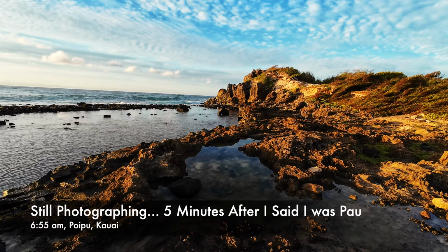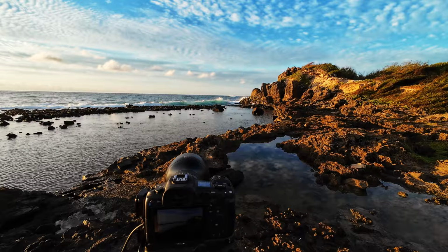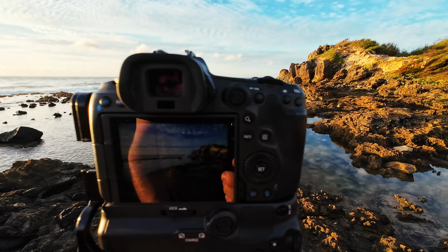Still really nice view here. I put the 21 on. Not sure if you can see the difference here. We'll put it on screen, the difference between the 28 and the 21.